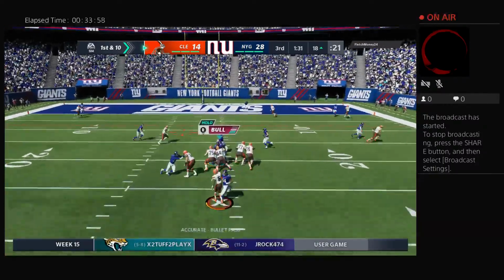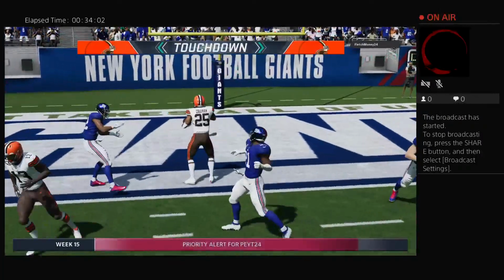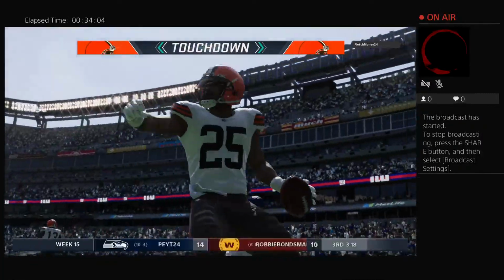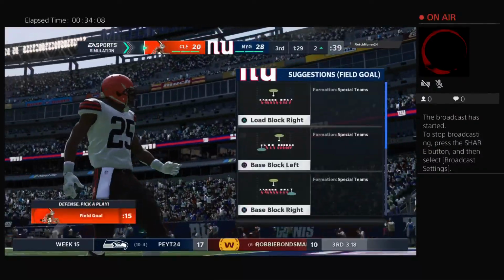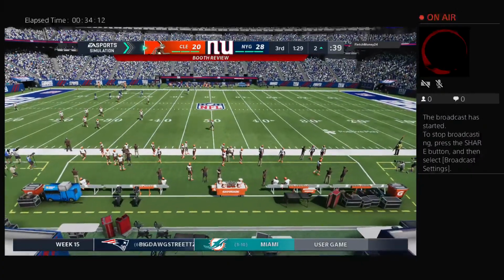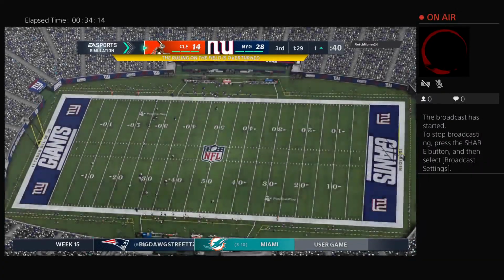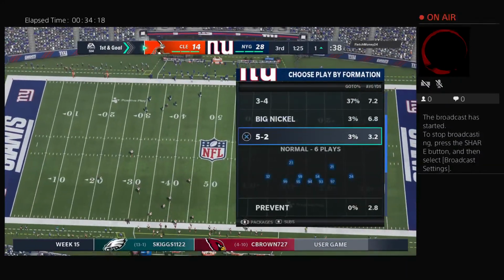Inside the red zone here, they'll look to throw. He'll drop this down to Coleman. And he is into the end zone. Touchdown, Cleveland. Tevin Coleman. His 5th touchdown now on the year. And the Browns are back within a score.